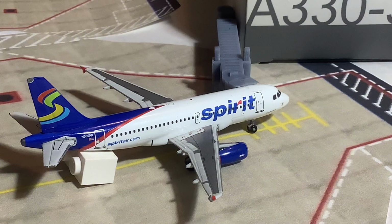And up next here we have the Spirit A319 in the older livery. This one is making the flight in today from Pittsburgh, and will be heading out to Orlando, MCO. Now, it's nice that Spirit is keeping around their A319s a little bit longer. These were originally supposed to be retired last year, but Spirit has kept them around so far. I believe they might be retired this year or next year, and we'll see how long they keep that up.